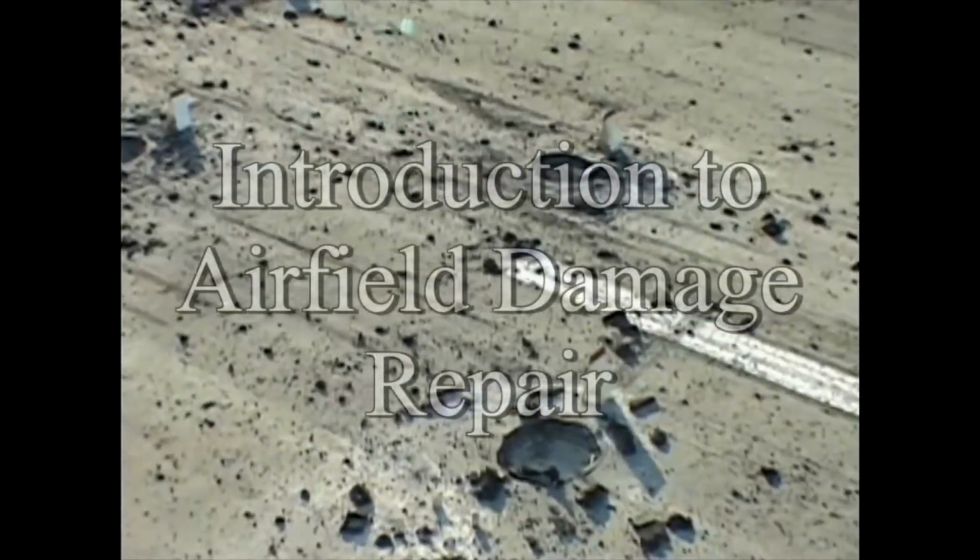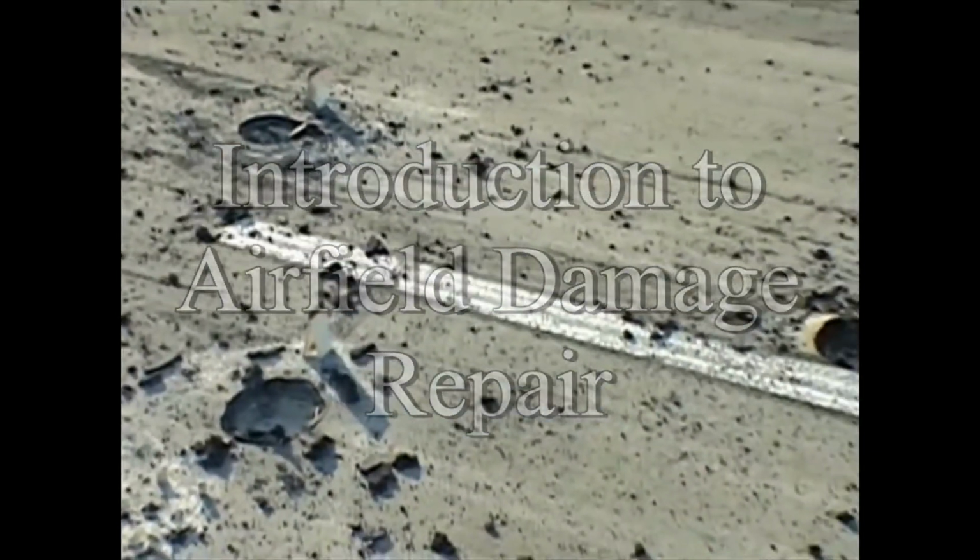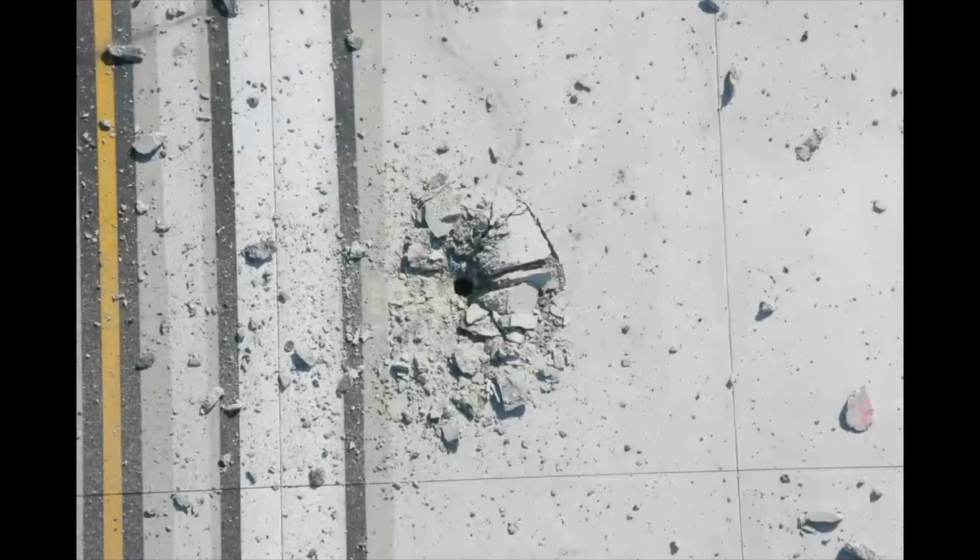This is an introduction to airfield recovery after attack. Video footage and photos are from actual testing events. The threat to our airfields has changed since the Cold War, requiring changes in all aspects of airfield recovery after attack.